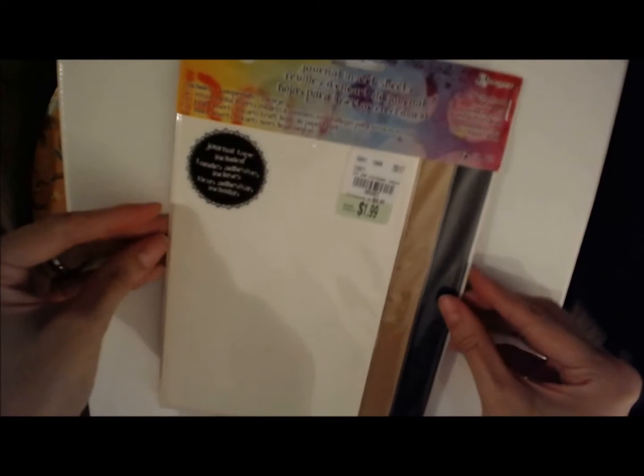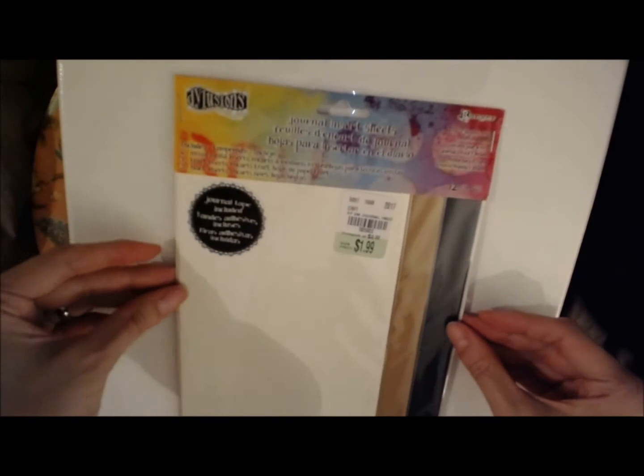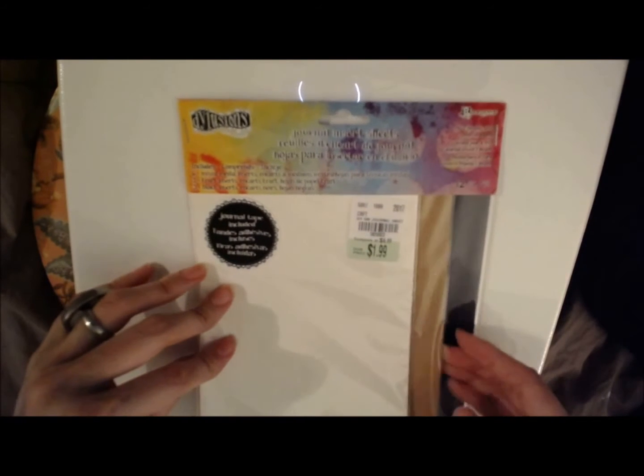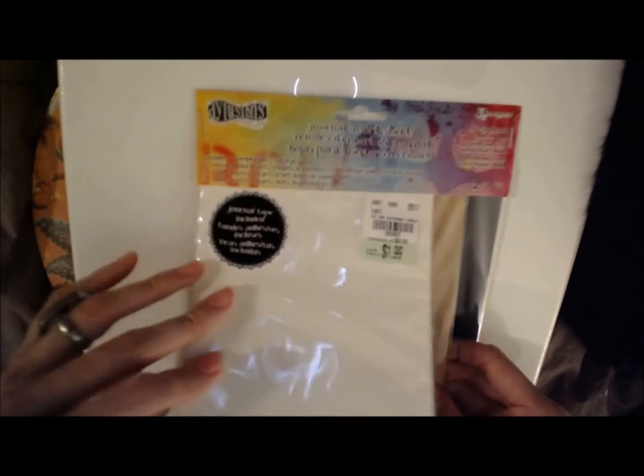Then they also had this, I believe this is Dylusions, and it's journal inserts, and it's got different kinds of paper. There's craft paper, and there were these kind of file folder type things in the back. I got 2 sets of those. Those were $1.99 a piece.